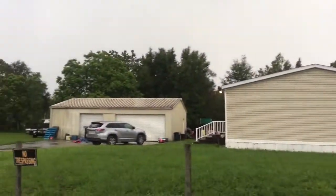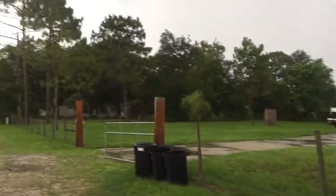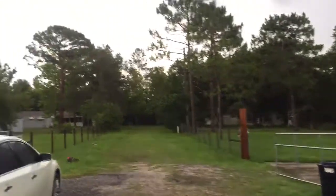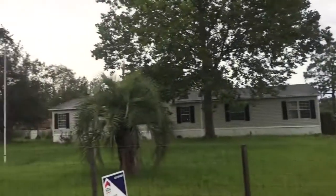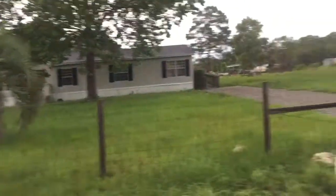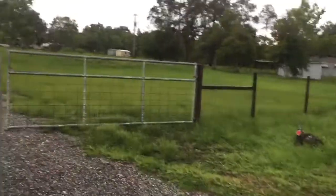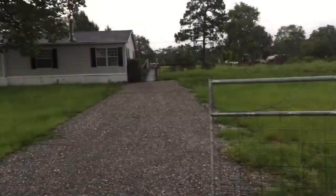Other than that, the house across the way looks okay. The one probably on the corner in the end looks okay. Can't really tell what's going on with these here. The only one that concerns me for your future property value is the home on the left, your immediate neighbor. In other words, it'd be on your right if you're inside of your house.